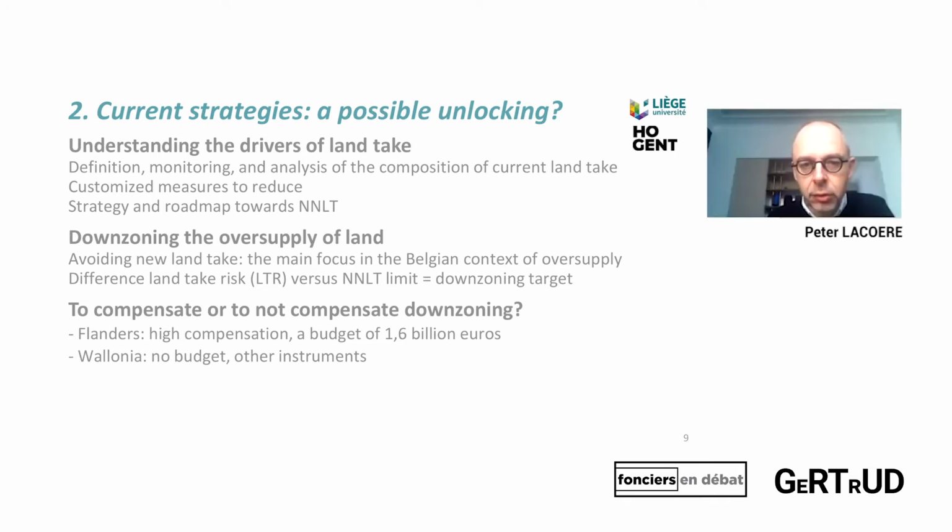Thank you, Jean-Marie. So in order to reduce land take, we need to understand what drives land take, what the drivers of land take are, and this can be different for each region and each member state in the European Union. So the definition, the monitoring and the analysis of the current land take is very important. In that way, we can choose measures that could be effective to reduce land take, and customize measures. Measures for Flanders won't be the same for Wallonia or France or whatsoever. And by placing these measures in a sequence, a strategy or a roadmap towards no-net land take can be set up. And that is what we're doing right now for Flanders and Wallonia in a preparation phase.